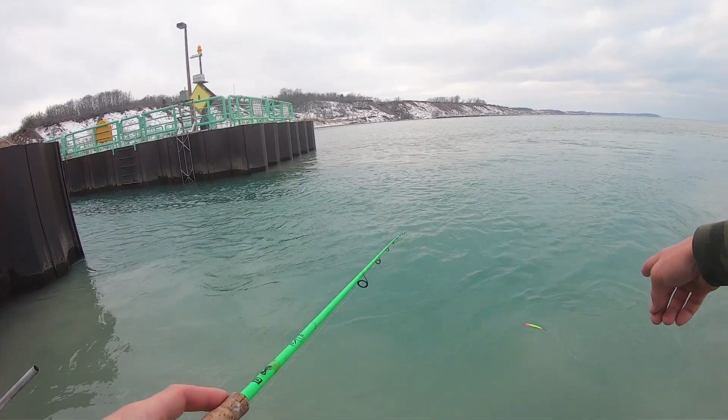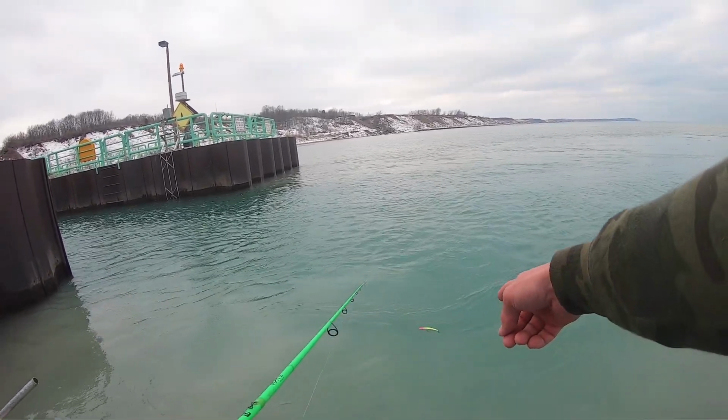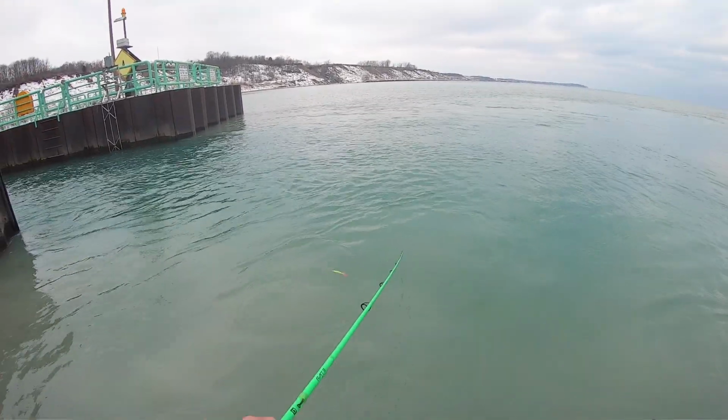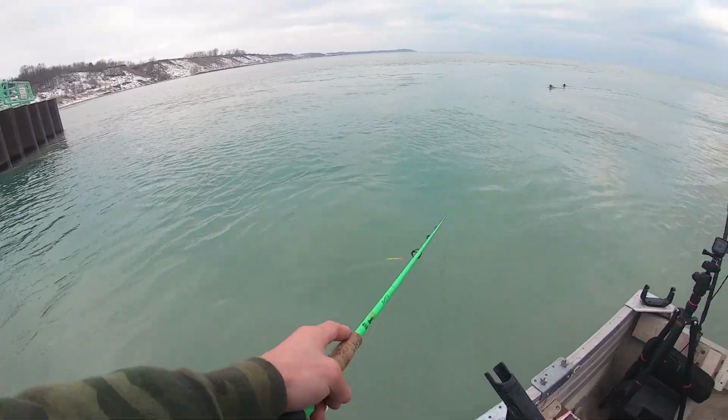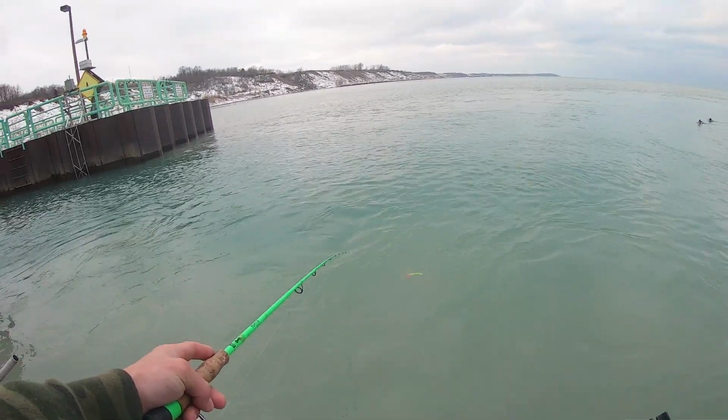Oh, look at that. Did you see that? Yeah, I saw that. That's cool. I wonder if I saw it on camera. Oh, look. He's just sitting there. He's still down there. He's just sitting right below it. I wonder if some white bucktail would work. I feel like anything would work.